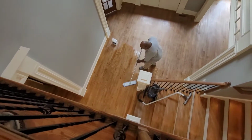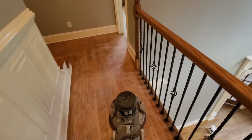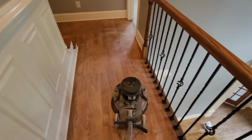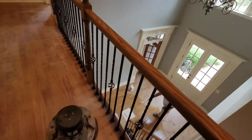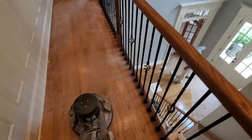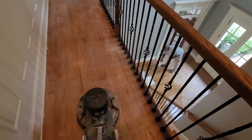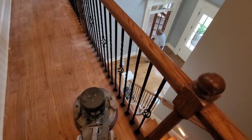All right, guys, you can see Mrs. Scobie is cleaning and prepping the foyer. I'm upstairs in the catwalk hallway. This is the only area that's upstairs hardwood. And again, what I'm seeing, like most screen and recoats, there's a lot of surface scratches and scuff marks. The screening knocks all that right out.